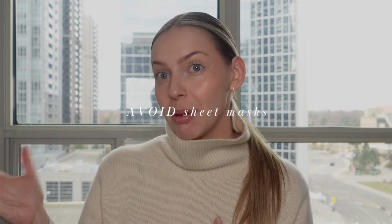Sheet masks are kind of those weird ones that some people do them, some people don't, but they actually can dehydrate your skin a little bit more. Most sheet masks are known as humectants, which draw moisture. Our plane, like I mentioned earlier, doesn't have a lot of moisture in the air, doesn't have a lot of humidity. So when the air is more dry than our actual skin, what a humectant is actually going to do is draw the moisture from your skin to the sheet mask rather than from the moisture of the air or our atmosphere into the sheet mask and then our skin.